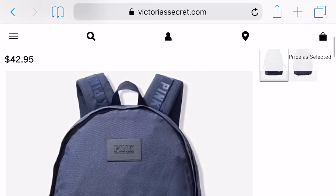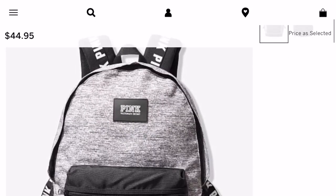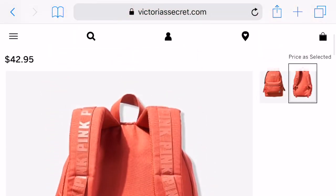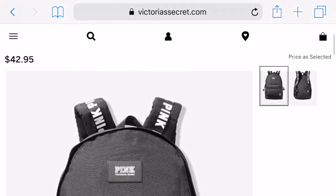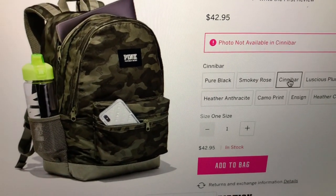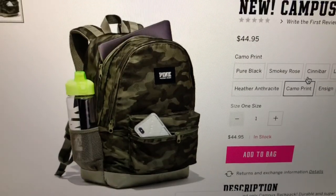And this is called Ensign or Insignia, I'm not sure, but it's blue, a nice basic blue. And then here's the Heather Charcoal. And I think they've made some like that in the past, that color. And then there's the straps on all of them. And this is a close-up of the camo one, and this was earlier when I couldn't get all the colors and I was just showing you what they had, but now I just showed you all the colors. They pretty much have pictures of all the colors.